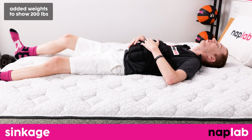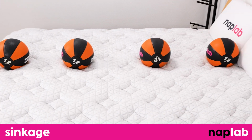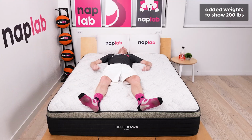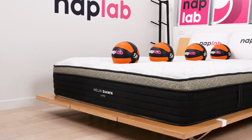For the sinkage test, we lie on the mattress. In addition, we use a 12-pound medicine ball that does pressure point sinkage. Deeper sinkage can cause sleepers to feel overly enveloped by the material layers, while less sinkage can make you feel that you're sleeping more on top of the mattress as opposed to in it. Sinkage is a preferential factor. Some prefer more, others less. The Helix Dawn Luxe has deep sinkage.